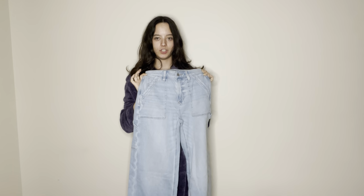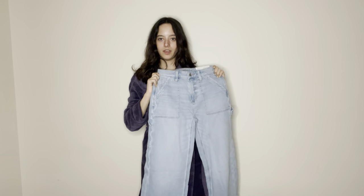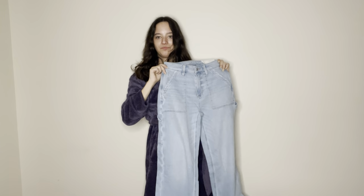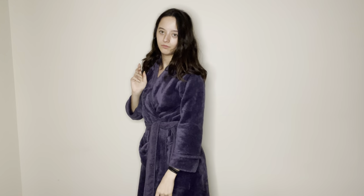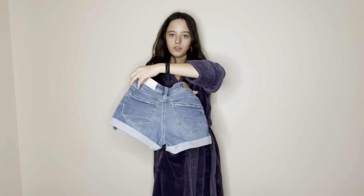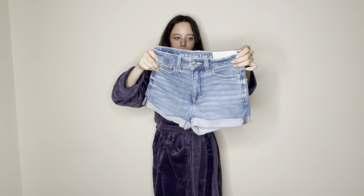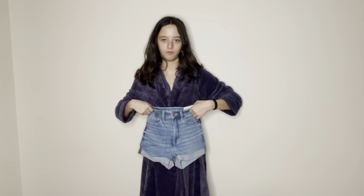I bought these jeans last year and I absolutely loved them, and they're my favorite work jeans. So I bought a second pair. So I'll try these on for you. Then we have these shorts that I thought would be good work shorts. They're long enough on my butt and they don't have any rips in them and they still fit my waist.